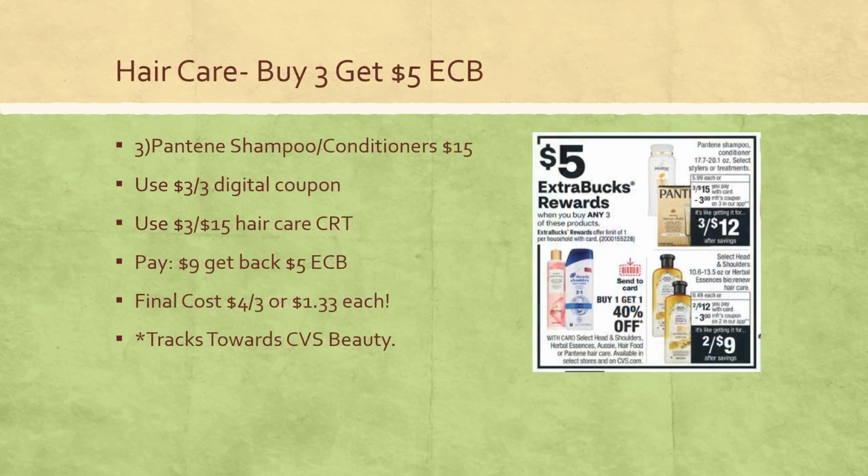And here is a great hair care deal if you guys need some more shampoos or conditioners. So any of these, as you see in the photo, are on sale. Buy 3, get a $5 extra buck. So the cheapest and best deal that you can do would be the Pantene. They are on sale 3 for $15, and these are the larger bottles. It's not the smaller bottles, so that's always a plus. So they're on sale 3 for $15.